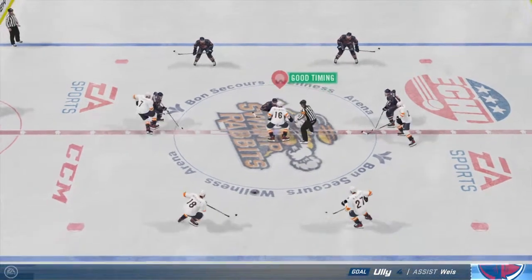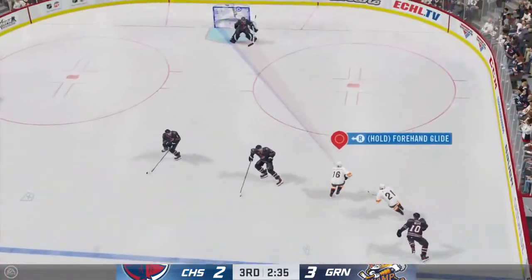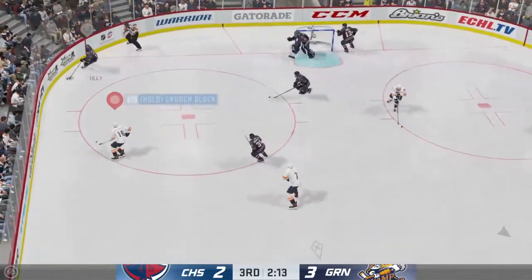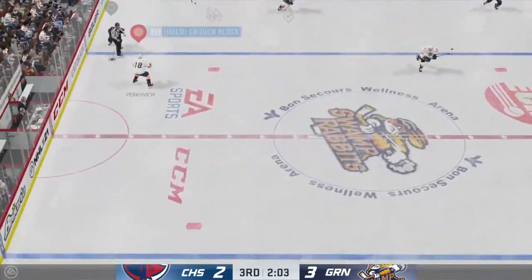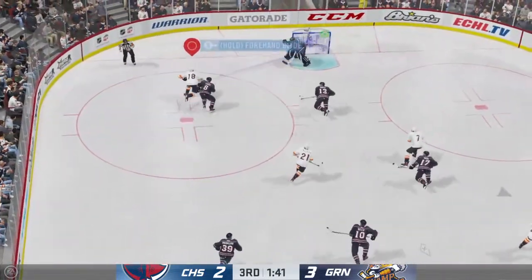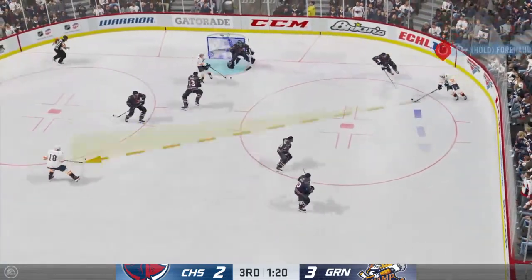Here in the later stages of this period, the Stingrays make their way back into the faceoff circle, still in search of another goal. Couldn't make that one happen. The Stingrays get a hold of the puck along the boards. Strong defensive effort. Takes it into the slot. Fantastic save! He's sharp on this one.